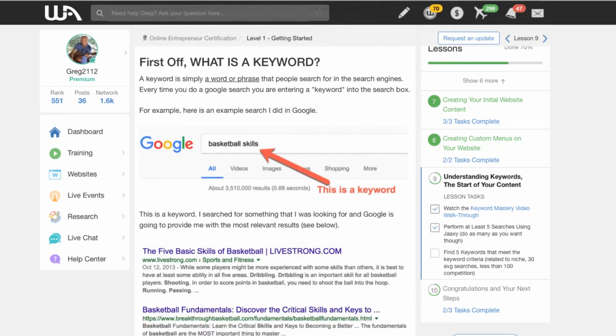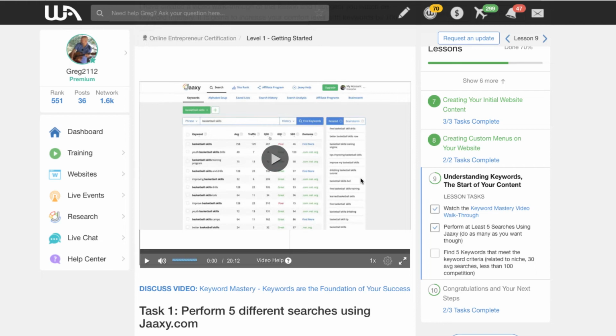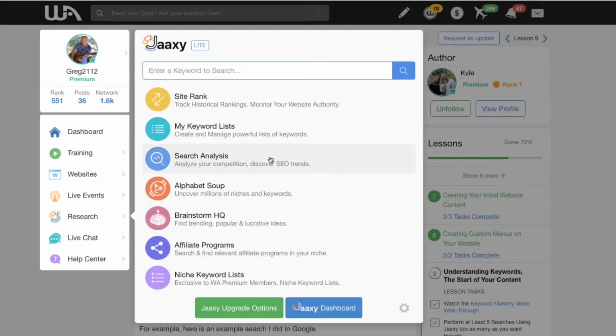So, anyways, this is the keyword part here, as I was saying. Nice video here, and there are keyword research tools here. Jaaxy is built right into this. This is a really cool keyword research tool that they're going to show you how to use and everything. Basically, you type your keyword in here. Let's type in keyword.